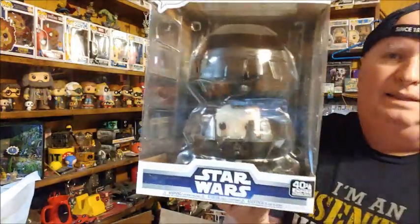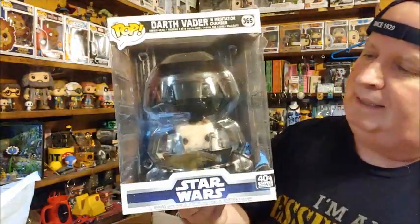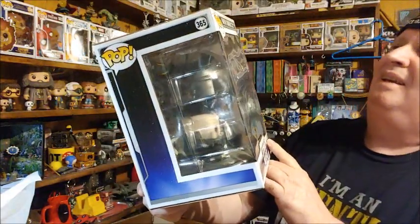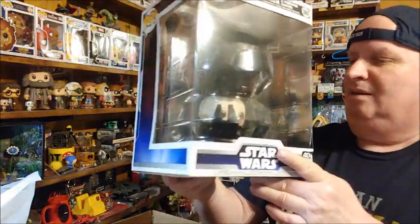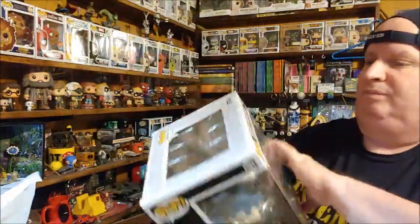And the big one. Darth Vader in his meditation chamber. Kind of wanted that one, so I'm not sure what this is. I think it's a 10-inch pop, just a regular 10-inch pop. I think it is. It never says that on the 10-inch pop. It just says whatever the thing.